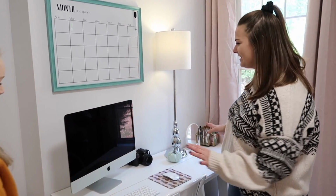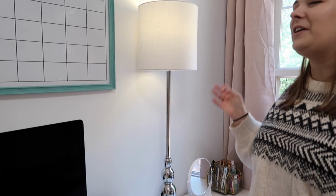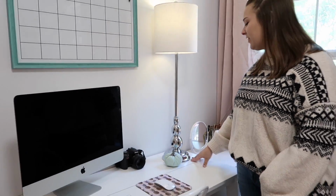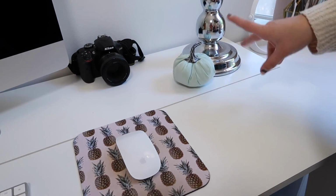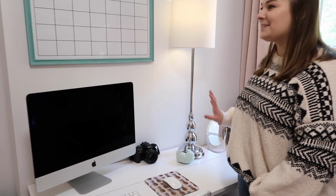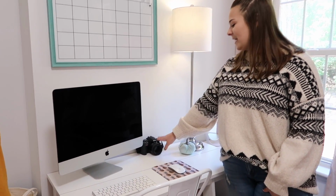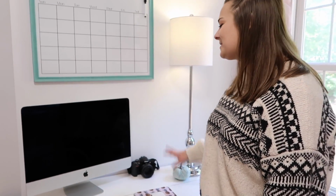And then on the desk, we have this lamp here, and this actually was the original lamp that we had on our end table to begin with. We have this cute little pumpkin we found at Target in the dollar section. It's a cute little fabric pumpkin, and it just adds to the room. And then we have my DSLR here, which isn't always going to be here, but I've had it sitting there for a while now, so we just kept it.